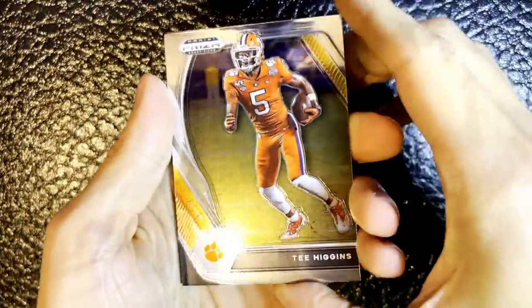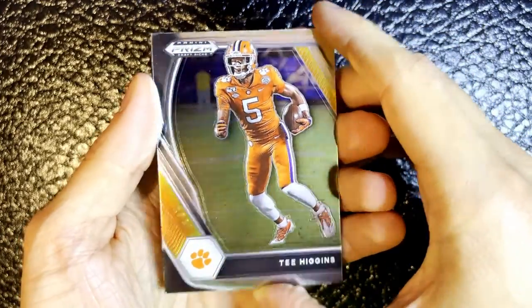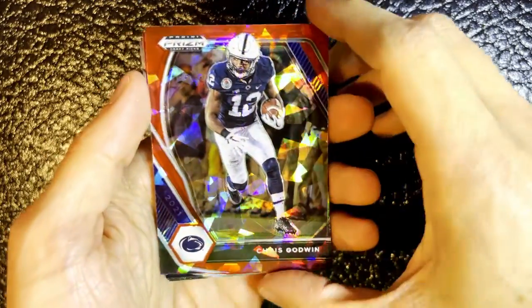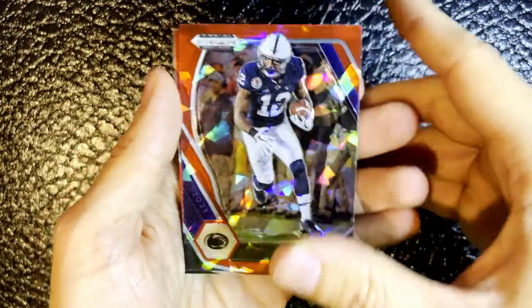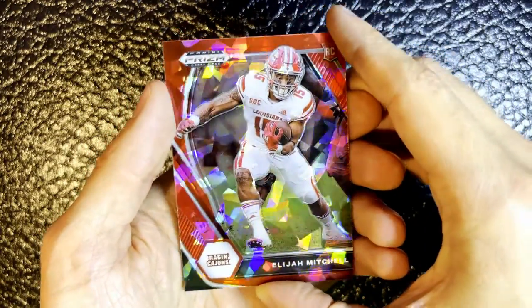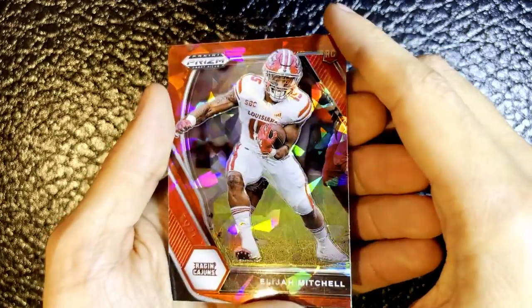All righty. Oh, we've got a Tee Higgins card, wide receiver for the Bengals. It is the Bengals, that is right. Ooh, and we've got another Red Ice Prism card. Chris Godwin, the wide receiver for Tampa Bay. That's a really cool card. Ooh, and Elijah Mitchell rookie card. That's really cool. From the Ragin' Cajuns. That's awesome.